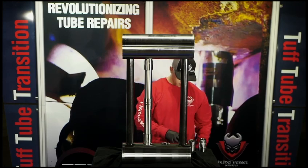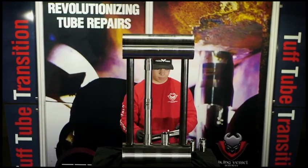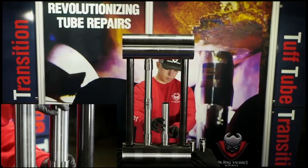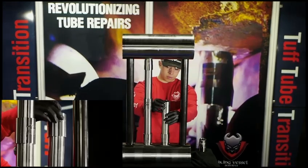Here in the TTT products line installation demonstration, we'll show you the 3 easy steps to replace a tube run or section from upper to lower header. Step 1. Insert the Tuff Tube Transition, or TTT, into the header connection. Step 2. Insert the tube into the TTT connection. Place the Tuff Tube Purgeless Sleeve, or TTPS, over the tube.